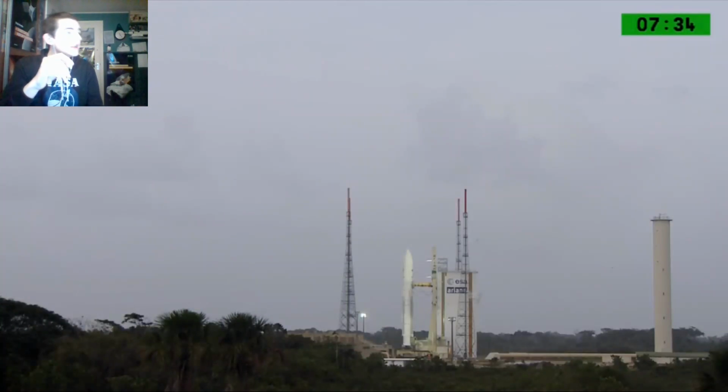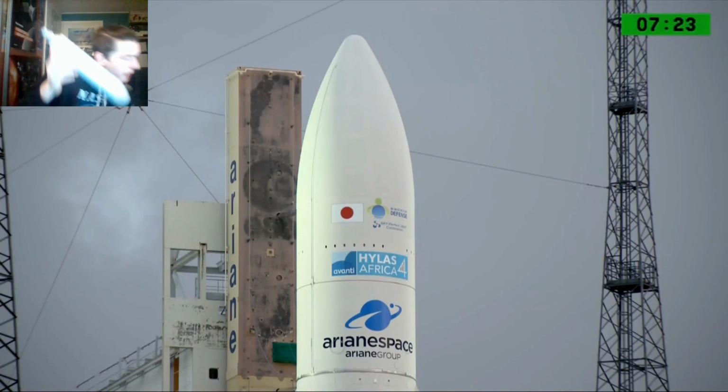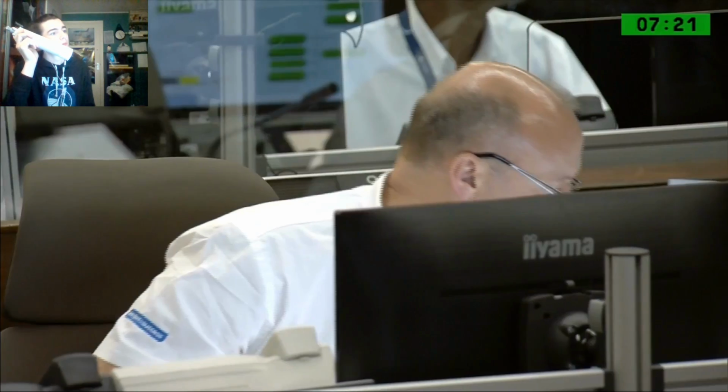The boosters each burn 200 tons of solid fuel in just over 2 minutes. Actually, they burn 240 tons. Then the core stage will burn 147 tons of fuel.